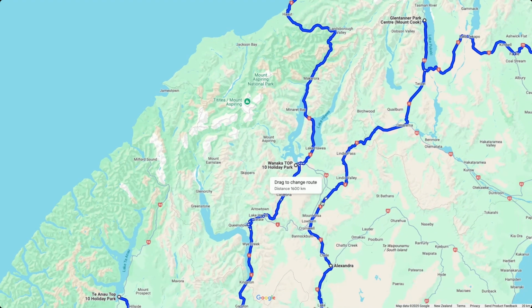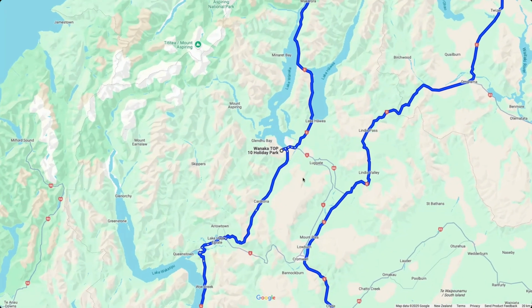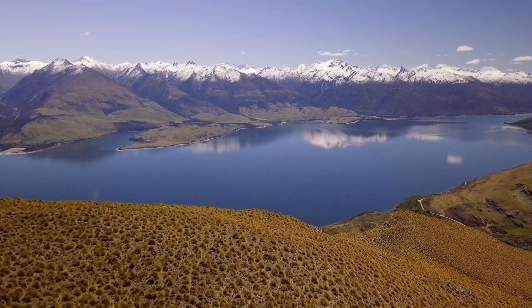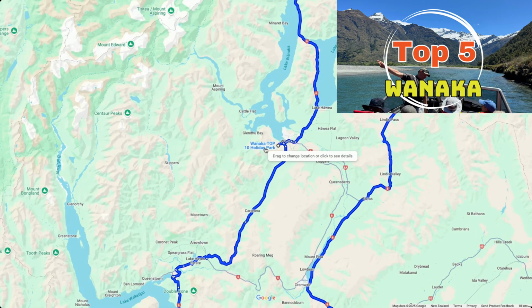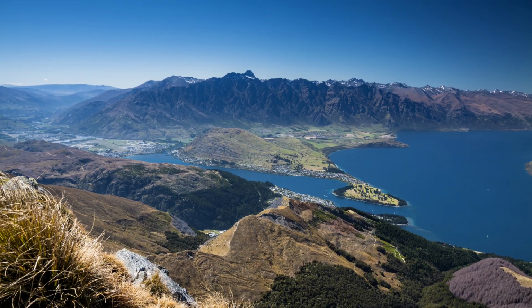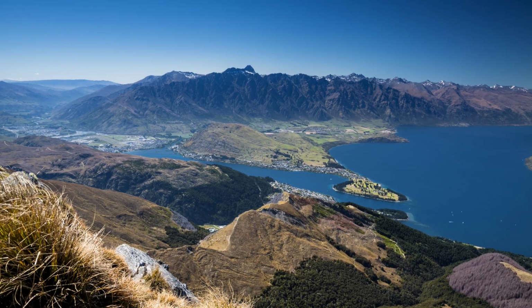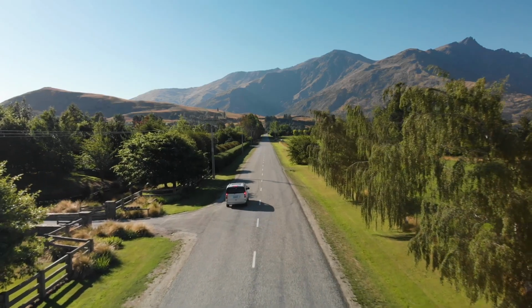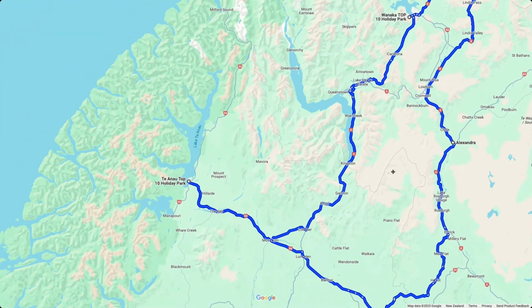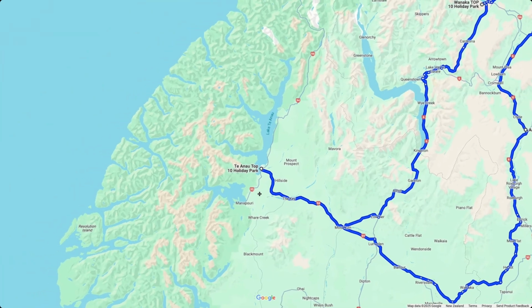My suggestion is here to spend a couple of nights in Wanaka. Lovely place, directly located on Lake Wanaka. Again, I've done a video on that. Check out my playlists below. The next day you can continue through Queenstown. It's only a good hour's drive with a motorhome. Check out Queenstown in the morning before continuing traveling south and finishing up for the night in Te Anau.